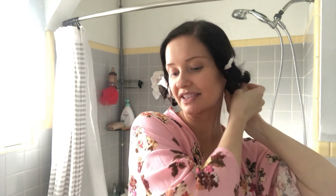If you leave this in overnight, it will last you for days, and you will not have to worry about it falling out. But for me, if I just leave it in for a few hours, I will lose about 50% of the curl that I see initially when I remove them. But I still like the look even a couple hours later. It's just a good body wave and it stays enough.